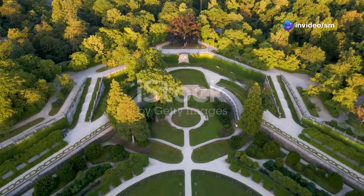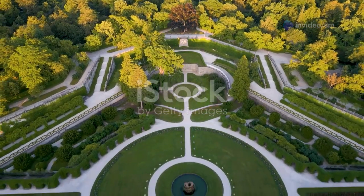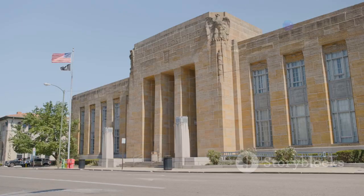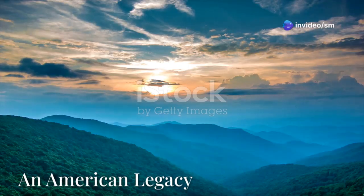Welcome to our journey through time, exploring the most fascinating historical palaces in the USA. These grand estates and residences are testaments to a young nation's ambition and artistry. From coast to coast, these architectural marvels stand as silent witnesses to bygone eras, each with a unique story etched into their walls. Join me as we delve into the heart of America's architectural heritage, brought to life in miniature through the magic of claymation.